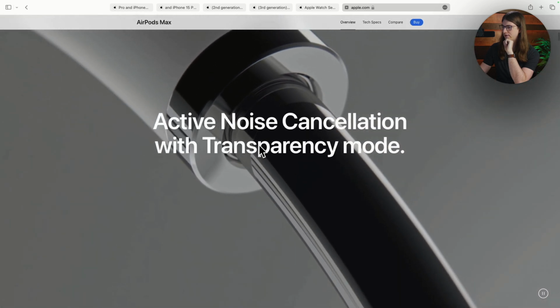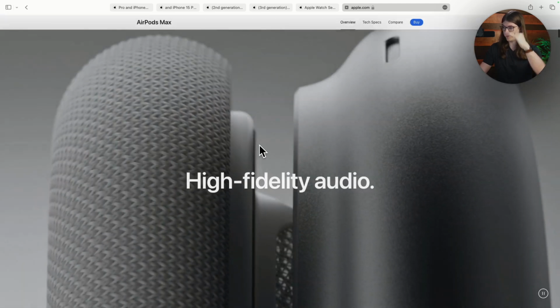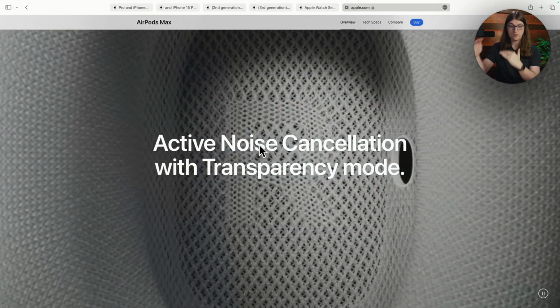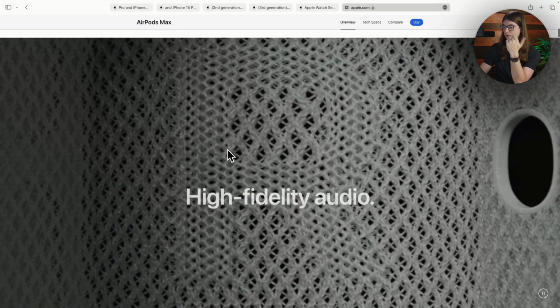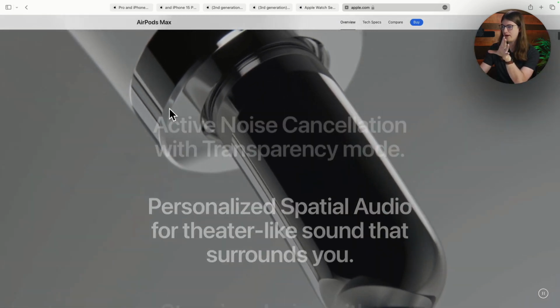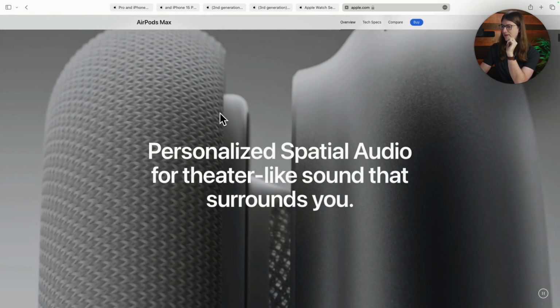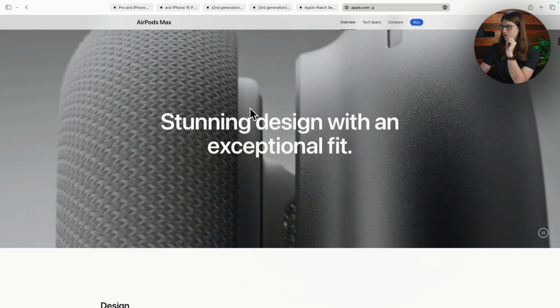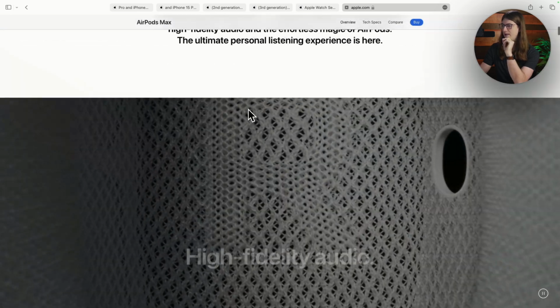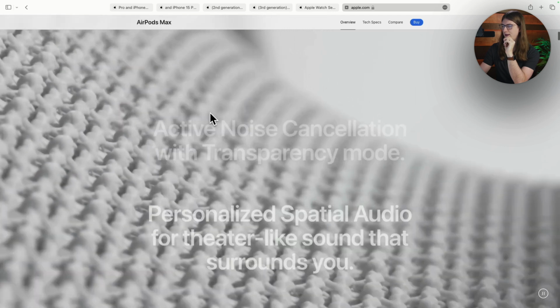And this video is quite a bit larger than just 100% of the viewport, 100% of the screen size. Because as we scroll down, not only are we seeing the same video background the entire time, basically in a parallax, but we are also seeing these different description statements. As we scroll down, we're learning about high fidelity audio and active noise cancellation.